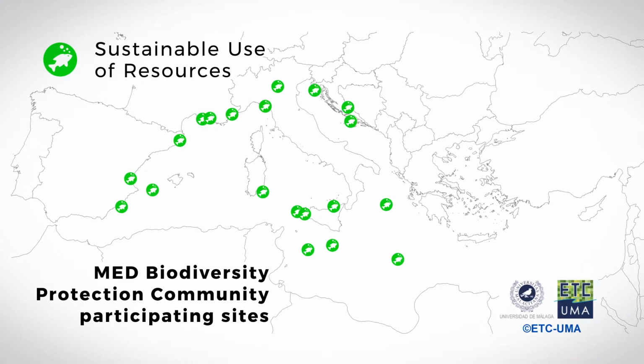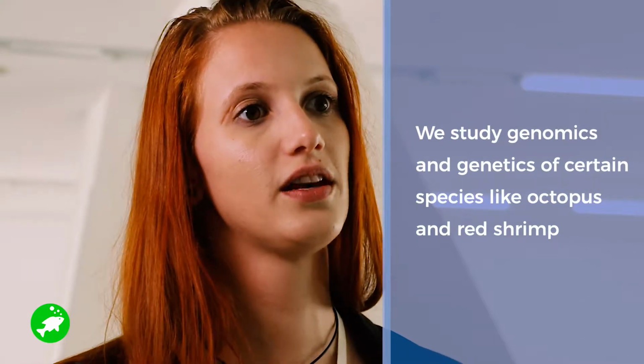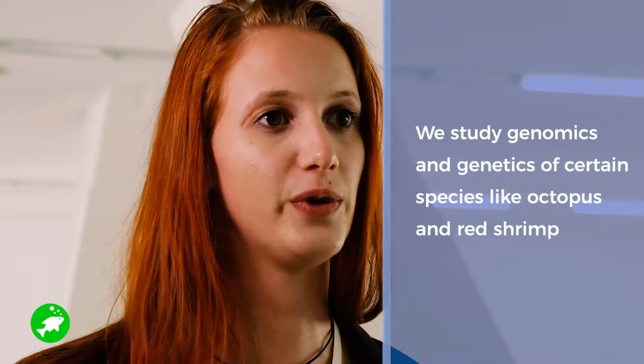Our project, Confish, is about 2 main goals. Firstly, we want to promote knowledge transfer between local fishery communities and scientists that are involved in exploitation and conservation and management of Mediterranean fishery resources. And secondly, we want to study the implementation of evolutionary-based tools in fisheries conservation. We are going to study the population genomics and genetics of certain species, octopus and red shrimp, and we're going to try to include that knowledge we gain in the study in management of those species.